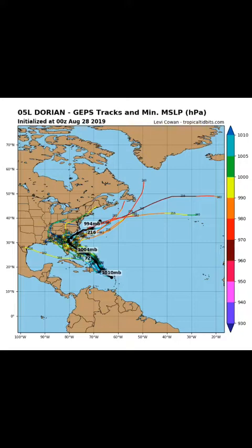This here is the Canadian ensembles. Like I said, it's when you run it several times to get the same result. As you can tell, it also shows the turn. The dark line being the regular operational model.